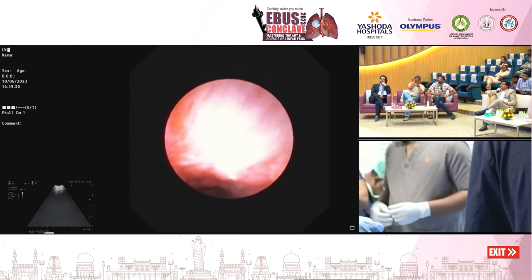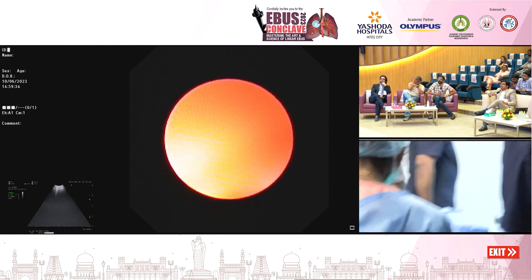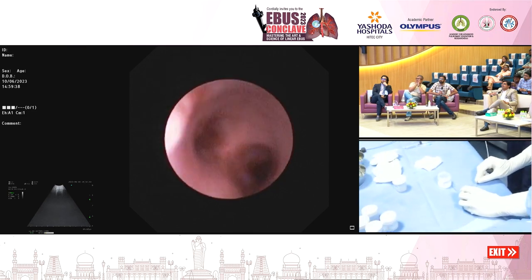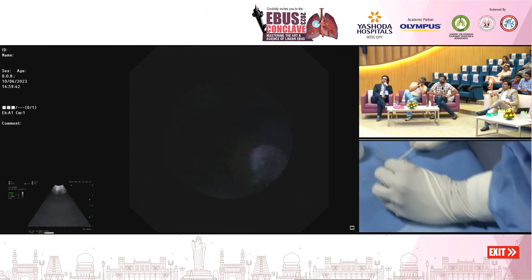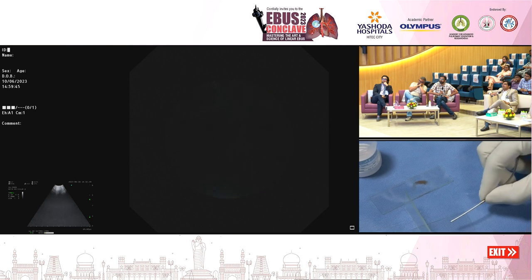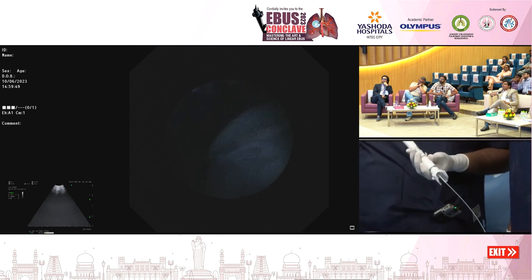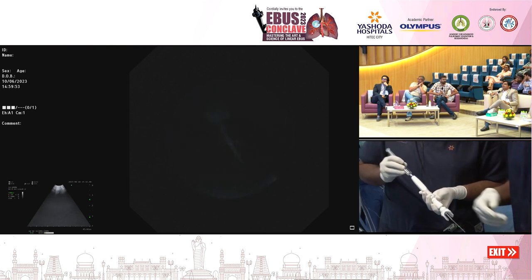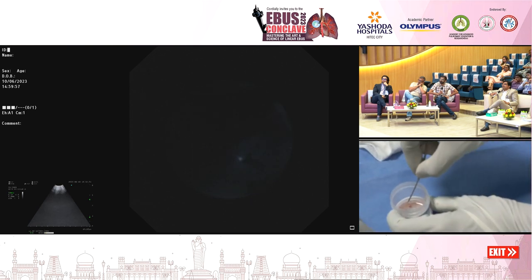So here you can see we are making a slide using a syringe filled with air. We will expel the material of the 19G needle onto a slide. The other material will be taken in a container for cell block or microbiological studies.